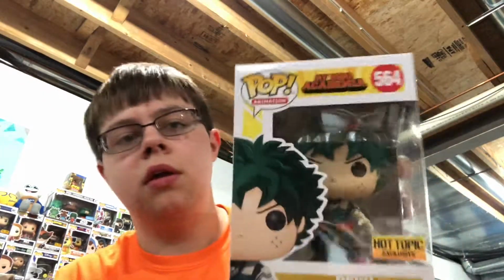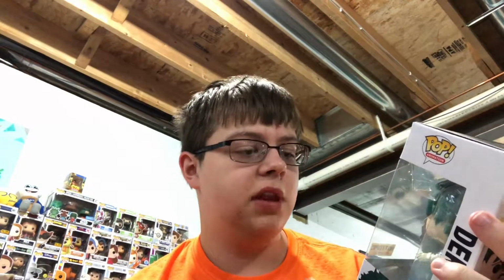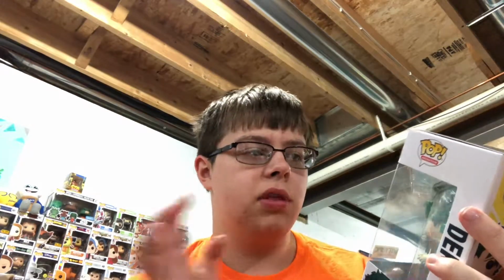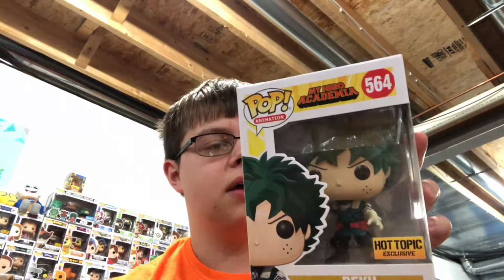There's that for you. This is the Pop Animation Deku, number 564. This is the Hot Topic exclusive. The difference between this and the standard is this is his upgraded suit that he gets later on in the show. The standard Deku Pop is just his starter suit, and then there's also a battle damaged one that was another exclusive that's hard to find. And then there's a onesie variant of him as a little kid. That was also, actually, I think it was a Hot Topic box also. That one was a GameStop actually. But yeah, looks like Deku gets a lot of love from Hot Topic.